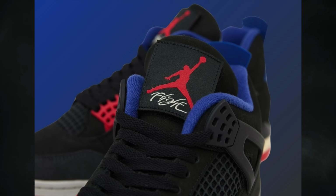They will come with a couple other patches. Well, they're at least expected to. Overall, this is a very clean shoe. I like them a lot. I love the Nike Air branding. A little bit of an aged midsole around the Air unit.